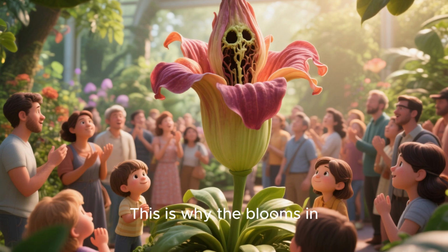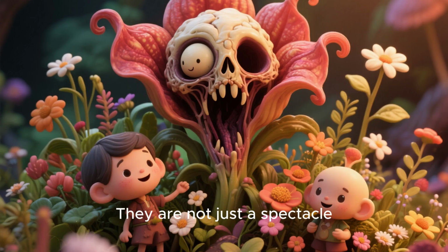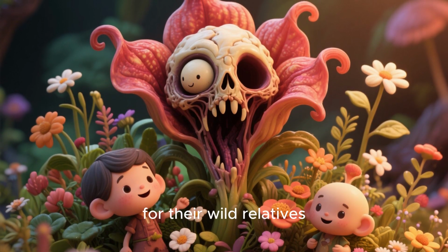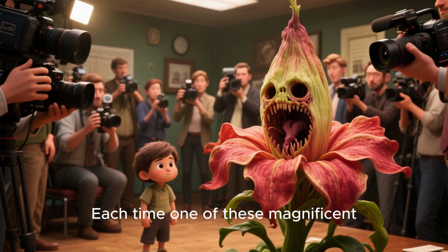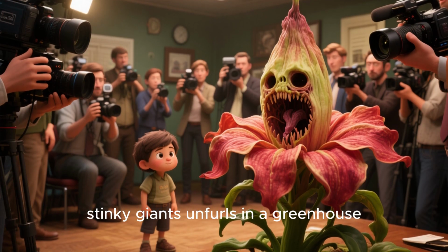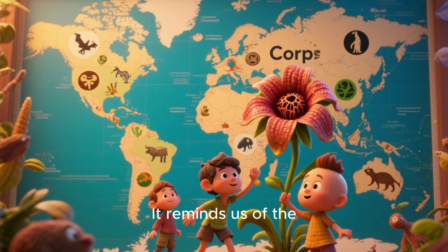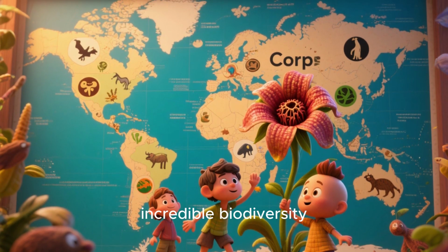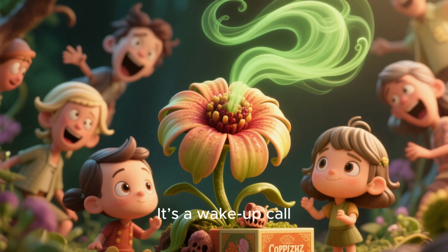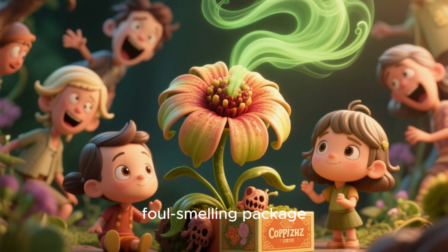This is why the blooms in botanical gardens around the world are so important. They are not just a spectacle, they are ambassadors for their wild relatives. Each time one of these magnificent, stinky giants unfurls in a greenhouse, it becomes a global news story. It reminds us of the incredible biodiversity that our planet holds and how fragile it is. It's a wake-up call, wrapped in a beautiful, foul-smelling package.